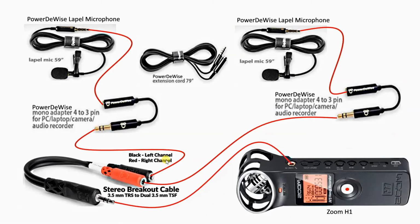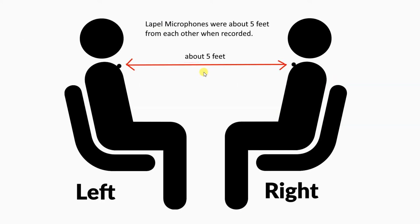The following audio was recorded with the Zoom H1 with two lapel microphones connected to the Zoom H1 using a stereo breakout cable, with the lapel mics being a distance of about 5 feet apart. Alternating speaking between the two lapel microphones, with one lapel microphone hooked up to the left channel and the other lapel microphone hooked up to the right channel.